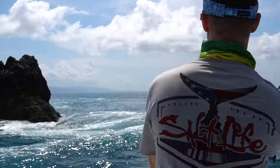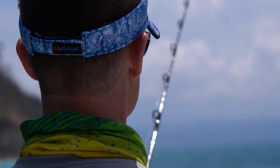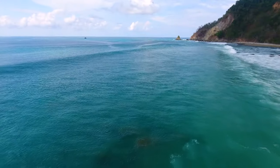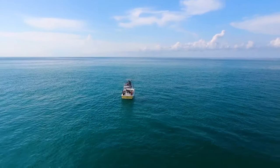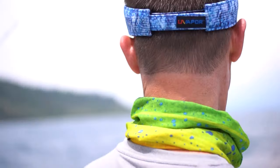The fishing in Costa Rica is a little bit slow compared to Florida just because the fishery here is so amazing. But the thing you get in Costa Rica is you get big fish and you get fish that you don't catch in other places. After waiting for a little while, we ended up getting another hit.